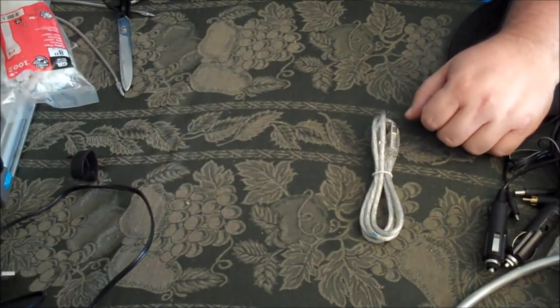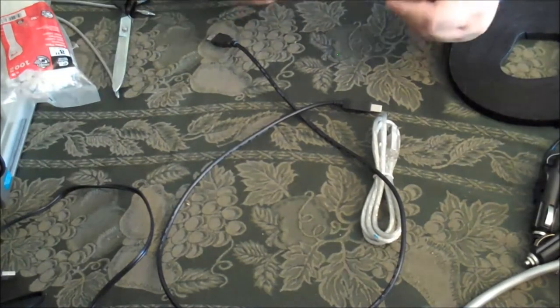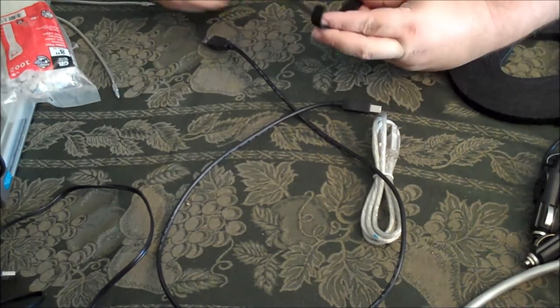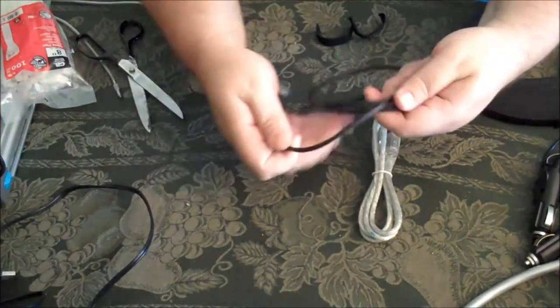Here's a USB cable. Not gonna do anything to it. Here's a USB cable. It's not coiled. So, what I'm gonna do is I'm gonna cut a couple of these strips here. I think these are long enough that I can just make them in half. Again, see how we have a natural curve? Go with the natural curve. Give it a twist and around.